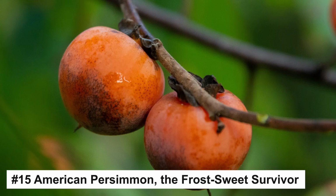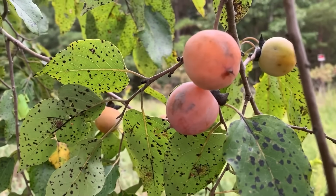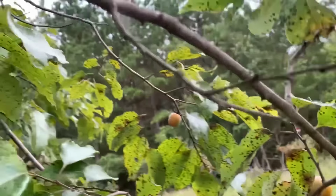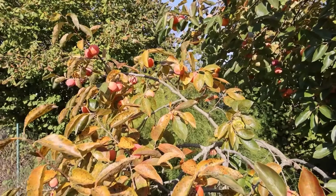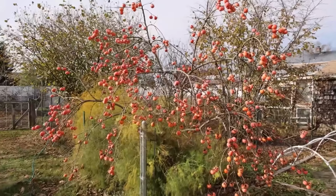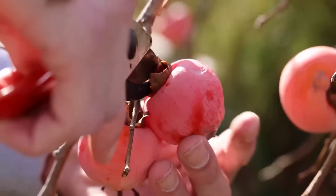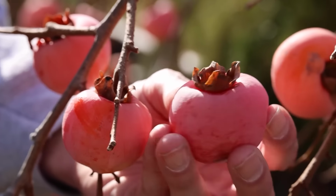Number 15. American persimmon, the frost-sweet survivor. American persimmon is the tree that turns patience into sweetness. Diospyros virginiana produces fruits that are powerfully astringent until fully ripe after frost, then transform into incredibly sweet, date-like fruits with rich flavor. And these trees are productive for decades, often 50 years or more. The fruits are smaller than Asian persimmons, but intensely flavorful when ripe.